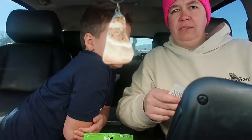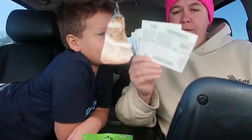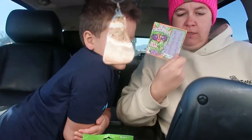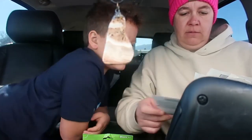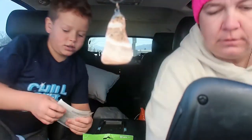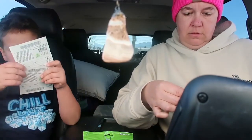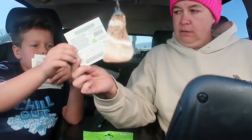So we are in Soda Hot Springs here in Idaho. And I went in and I bought some Be My Huckleberry cards. And we won $6 on this card. $0 on that one. Let's make sure. Yep, $0 on that one. $4 on that one. These two. Nothing on that one. $4 on that one. And $6 on that one.